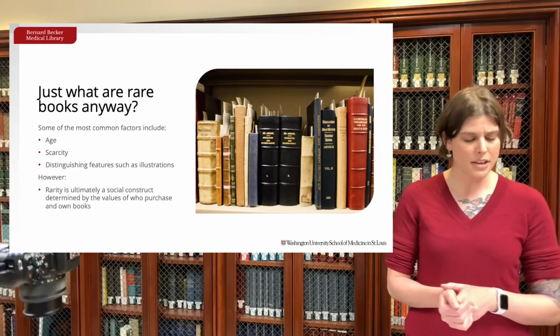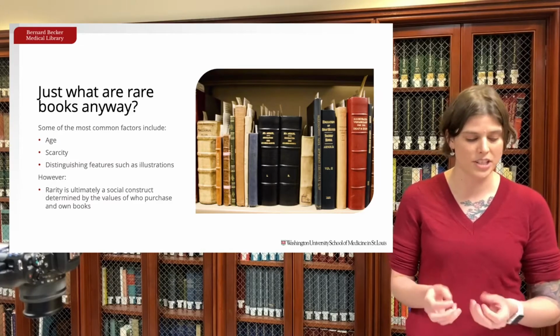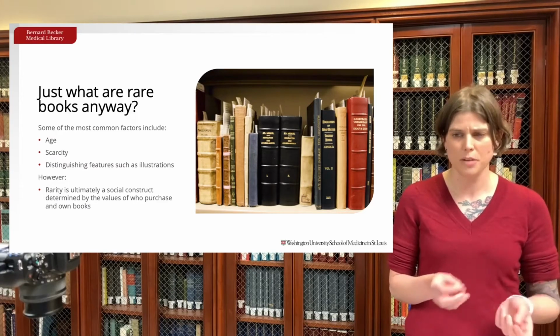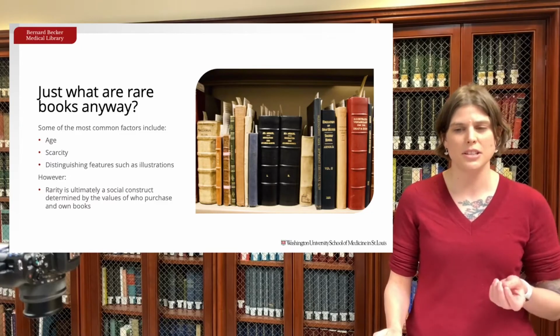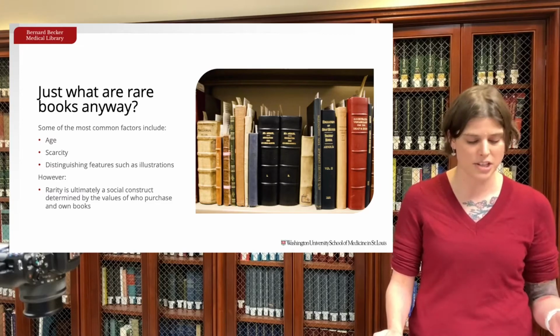Another thing is that rare books are also closely tied to this idea of cultural heritage. A lot of the earliest printed books, often incunabula, which are those books printed prior to 1501, start to be seen as part of this civilized inheritance, kind of like antiquities or ancient manuscripts.